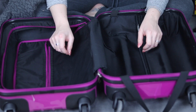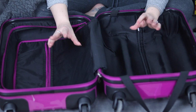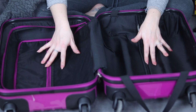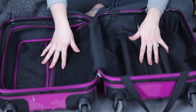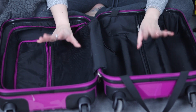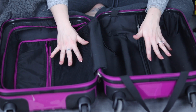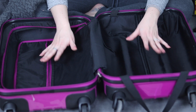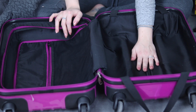I don't know if any of you guys have seen the videos and the news about hotels. Not all of them are clean, and so I always take an extra pillowcase because you never know what's on that pillowcase. You don't know if the sheets and stuff are clean, but that kind of stuff doesn't really bother me as much because I can always just take a shower when I wake up. But I like to have at least a clean pillowcase because, you know, you have to take care of your skin. The other thing that I'm gonna be packing on this side is my coat.